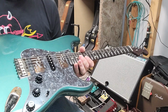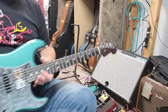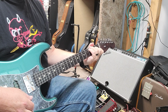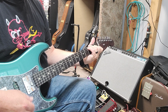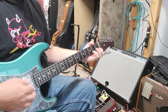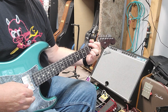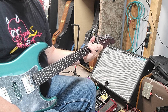Now this one's a little bit harder because I can't give you all three of them together. I'm gonna have to give you each one. So I'll start off in the neck and then we'll work our way back to the bridge. So neck, middle, bridge, now neck and middle, bridge and middle.